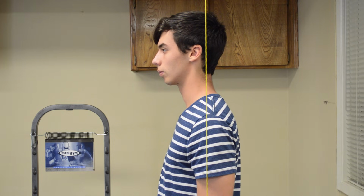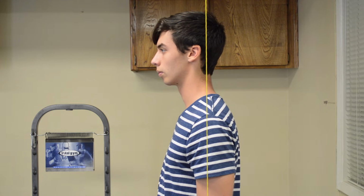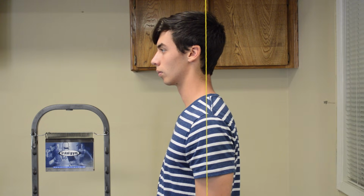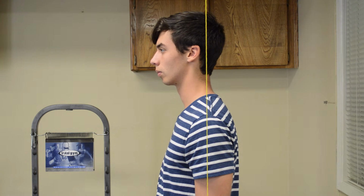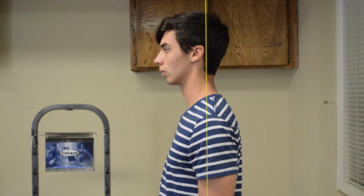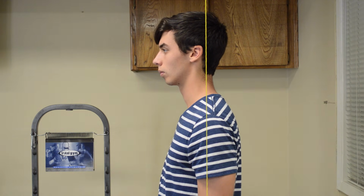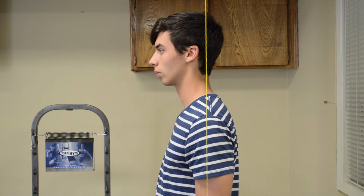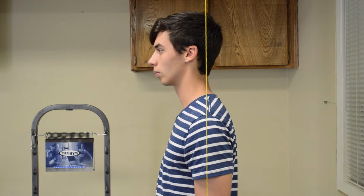Okay, so here we have our patient Joshua, and he is standing up against what we call a plumb line so that we can evaluate his posture. So if you look at the yellow string, it lines up with the middle of his shoulder, but if we look at the ear, you can see that the ear is forward to the plumb line. All right? In ideal posture, that string or plumb line would go right through the middle of the ear and then also line up with the middle of the shoulder.